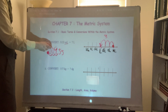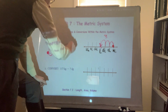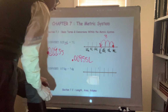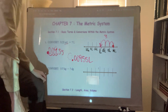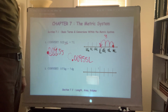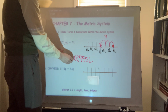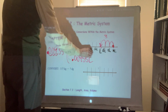Here's a 0, here's a 0. If I wrote it a little bit neater, it would be this: 0.00955 liters. If you want to get fancy, sometimes they put a 0 up in the front, but that's more for your aesthetic sensibility, I would say. I was told when I was taught this years ago that that makes it easier to find the decimal point. I don't know, that's kind of debatable, really. It should be 2 zeros after the point. So this would be your answer.